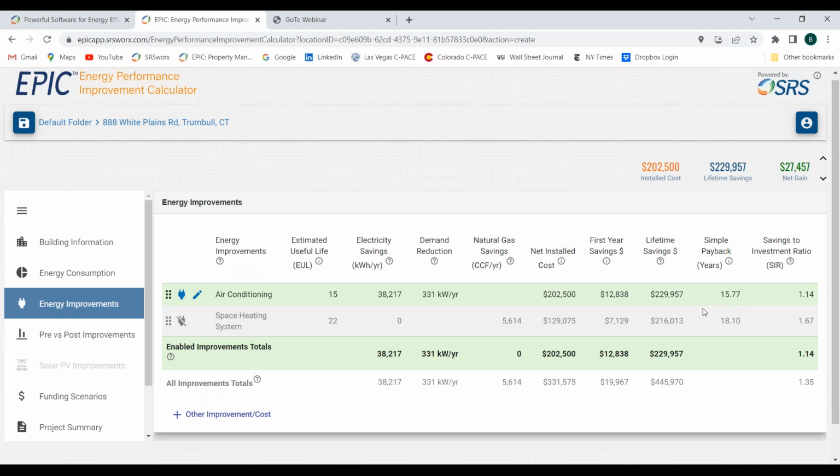And that simple payback calculation is first year dollar savings over the installed cost. And the savings to investment ratio, as we noted earlier, is the lifetime savings over the installed cost, right? And you begin to see these numbers populating in the upper right with an installed cost, lifetime savings, and you end up with a net gain or a net cost.